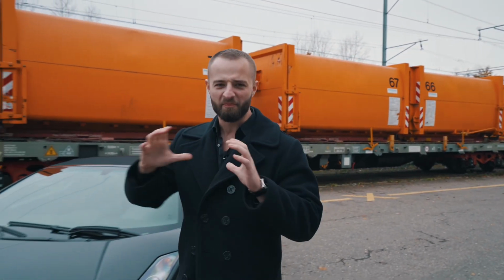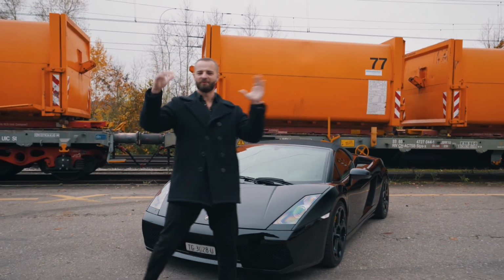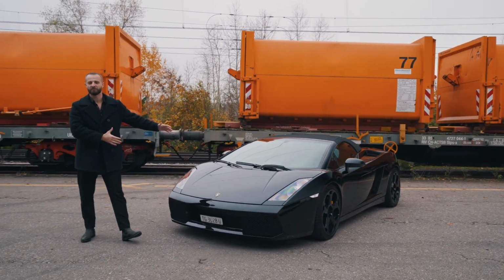Today we have the ultimate poster car of every child you ever knew. And it's the Lamborghini Gallardo from 2008.